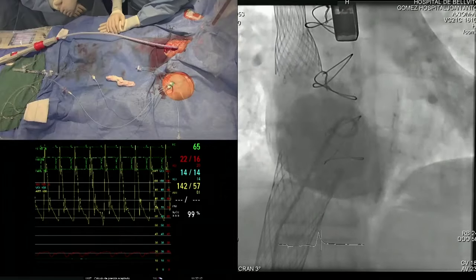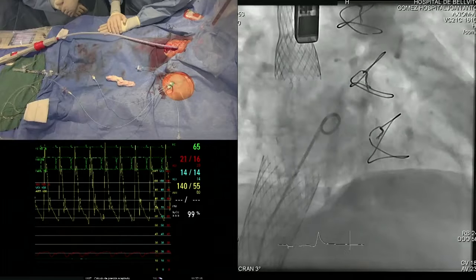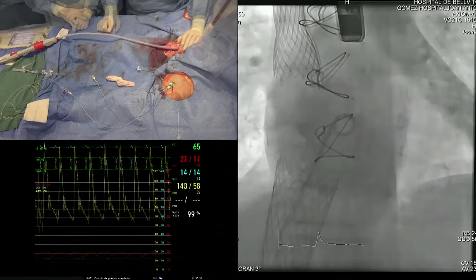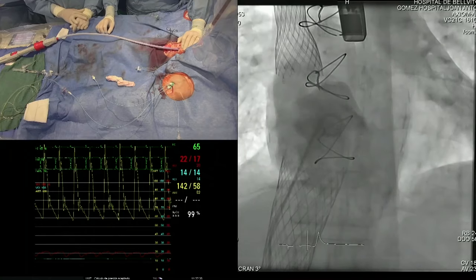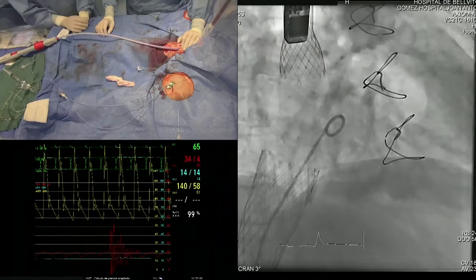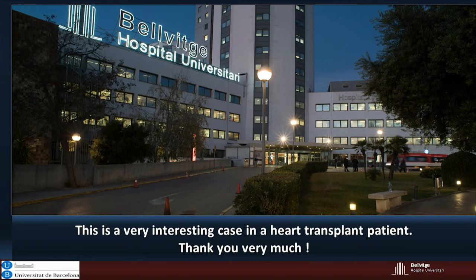You have the big moment to remove the system and to close the access, no? We put two ProGlides in the right femoral vein, but to be sure with the closure, we put a shooter mattress.